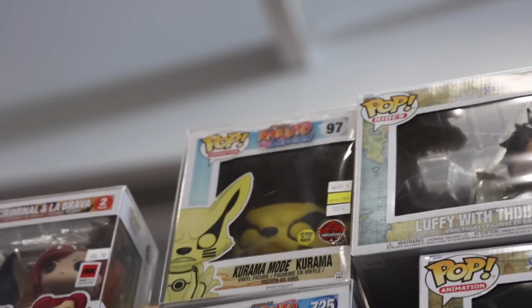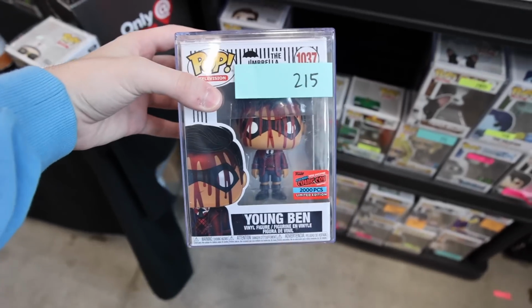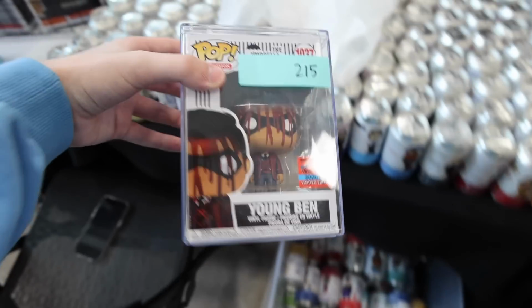How crazy. Yeah, I had to come back to the booth quickly because apparently somebody is going to be getting the Young Ben, one of the most expensive ones here. And it's a really cool figure, kind of sad to see it go, but I think it's going to a great home.